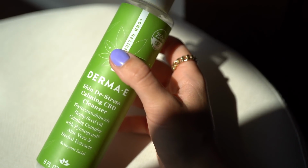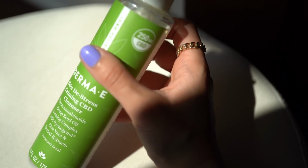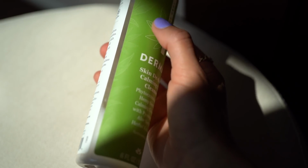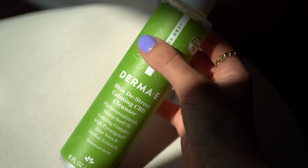And if I wake up and my skin is quite normal, I just want to do something really light and gentle, I have been digging the Derma E CBD cleanser. This is so gentle. It really reminds me of the CeraVe hydrating cleanser, but I like it a little bit more than the CeraVe because it rinses clean. I don't know about you, but whenever I wash my face with the CeraVe, if I don't use a washcloth to remove it, it will leave a bit of a residue on my skin.